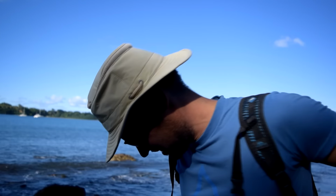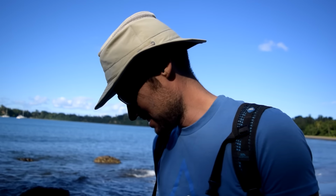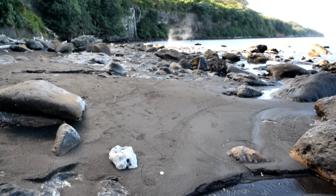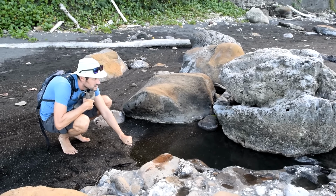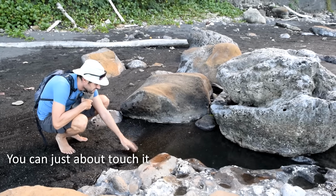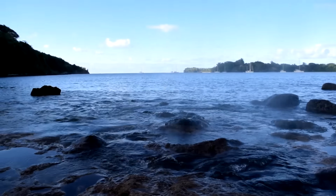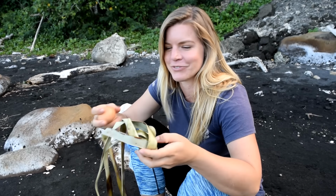We've just come along the beach to the hot spring and the sand is already getting hot. Yeah, you can really feel it under your feet and you can see it's steaming. Is that one warm? Very warm. Yeah, you can just about touch it. Mary says that when she can't be bothered to light a fire to cook, she comes down here to the hot springs. So we've got an egg and a makeshift egg holder, and we're going to give it a go ourselves.